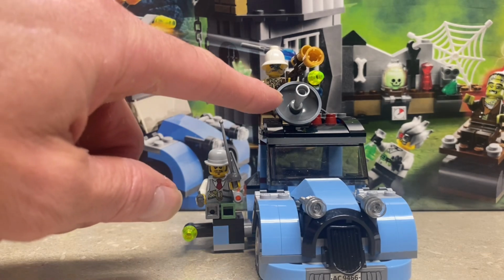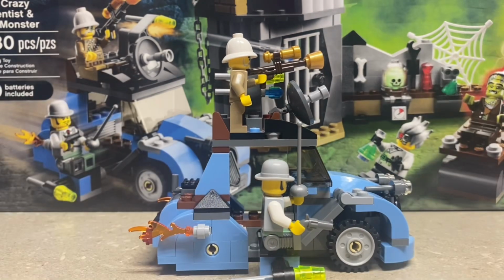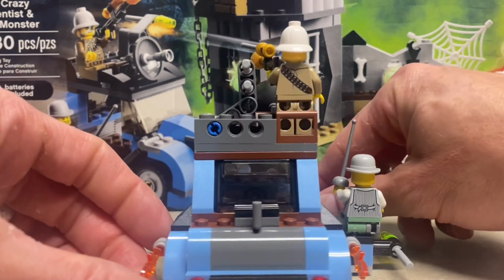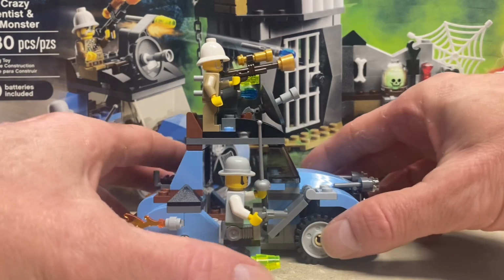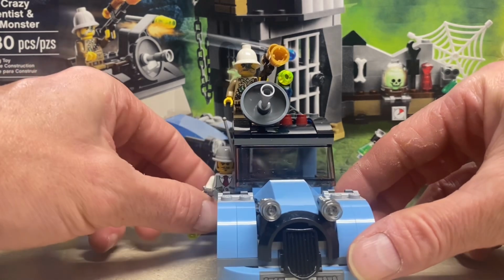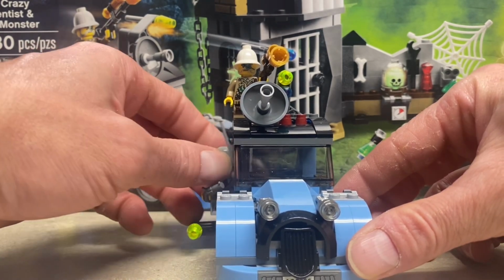This car also has some sort of weird radar dish up top, which is weird. I don't know why you would have that. And again, we got the flame coming out the side of the car, and yeah, so that's kind of cool. And this sidecar or side seat thing is kind of cool. I really do like how that just slides on out there for some close combat action.